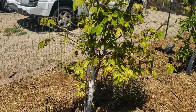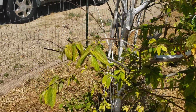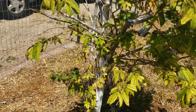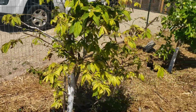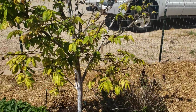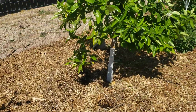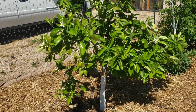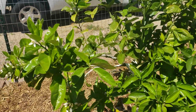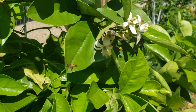This hasn't really woken up yet. This is the Jamaican cherry. Just barely starting to get some baby leaves on it. These things thrive in heat. Delicious tropical cherries. There's Thai basil coming back, and there's the Valencia orange. Been getting lots of blossoms. You can even see fruit development. The bees are at work.